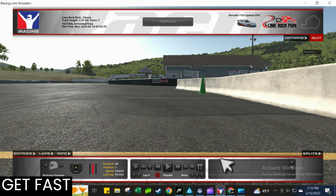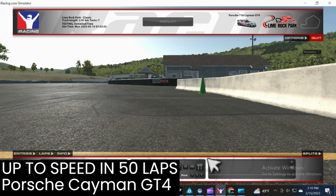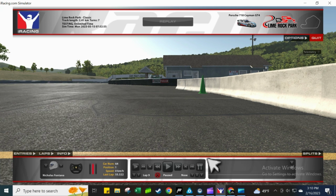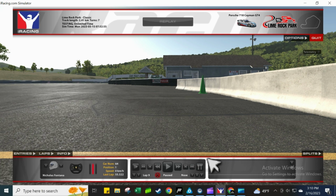We're at Lime Rock Park in the Porsche Cayman GT4, and we're in the middle of 50 laps to get up to speed. This is the fourth video, laps 10, 11, 12, and we're going to be focusing on how to use all of the available grip in the tire.